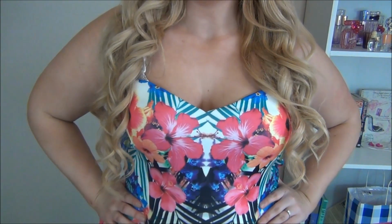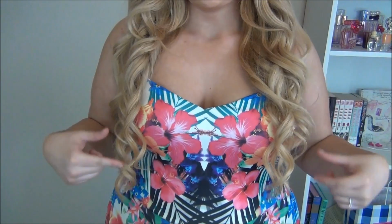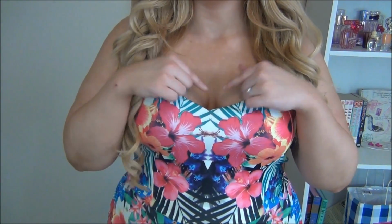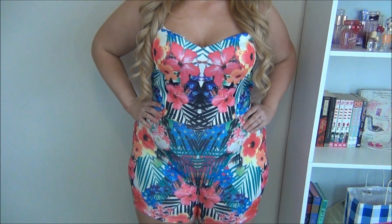I really like this material. This kind of just makes me feel like I'm in Hawaii or something. I really like this romper. I'm just wearing my normal bra with it, so that's why my hair is covering it, but I like the neckline a lot. I think this is really flattering, and I don't regularly see rompers with this sort of neckline, and if we're keeping it 100% real, I think it's because it makes the whole thing kind of difficult.